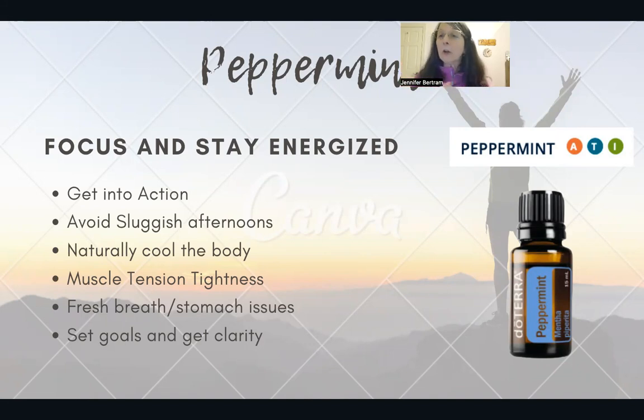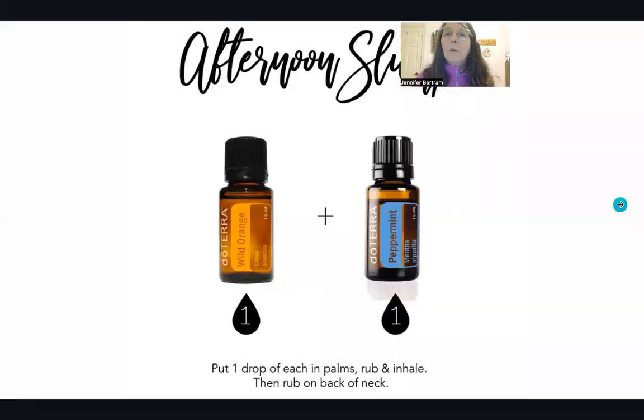But peppermint is very alerting. It's naturally cooling to the body. So when you have times that you need your body to cool off, whether it's during the time of your life when you get hot a lot, or if you're in some kind of an illness, right? It's really good for muscle tension, stomach issues. It's great for your breath, and it's very alerting, and it's great for clarity. Okay. If you notice right here, it says it's ATI, which means aromatic, topical, and internal. And that's how you can use peppermint. And that's why it's so important that you come to these classes, because you're learning how to use it and using it safely.